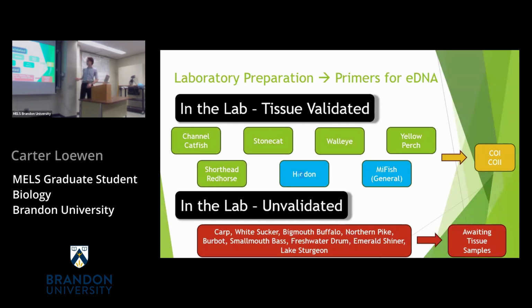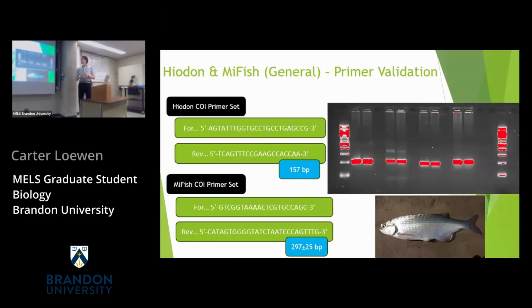This is an interesting one here, this MyFish primer set. This MyFish primer set is a primer set that will test present or absent for any fish that's in our local watershed. So it'll say yes fish or no fish, but it won't break it down further than that for us. We also have a ton of unvalidated primer sets, which we are awaiting tissue to be able to do some tissue validation studies on to ensure that they work.